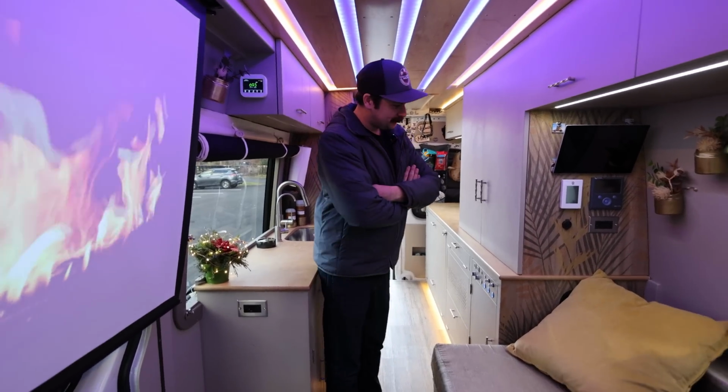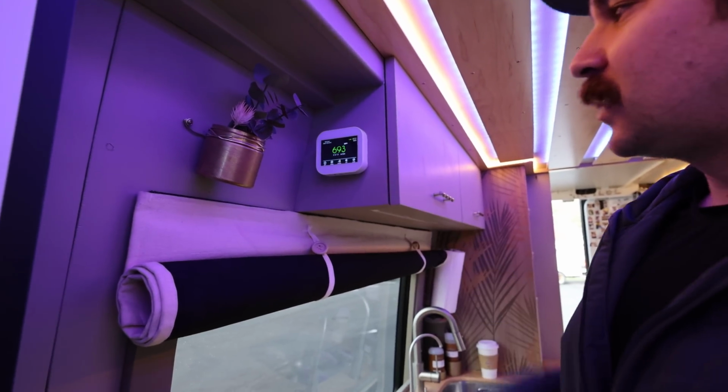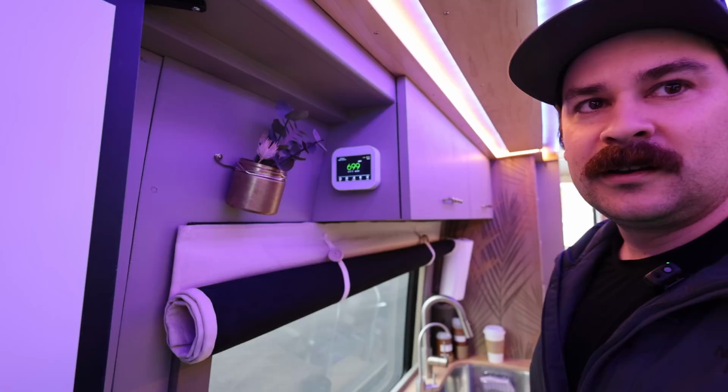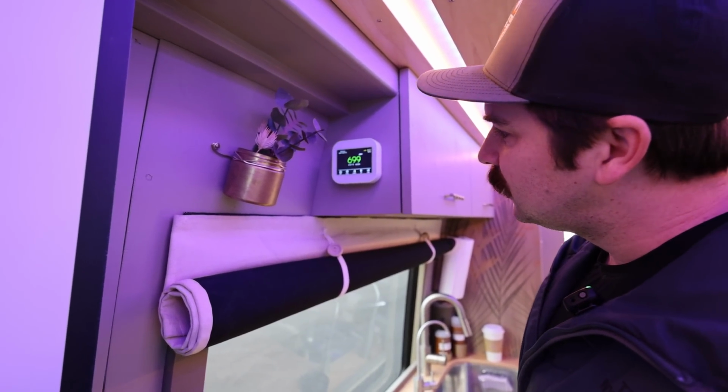Yeah. Going back to the tour, you've got obviously all your electrical setup. What is this guy up here? I wanted to ask you that earlier. Yeah, this is actually a really great product from Amazon. It's a little pricey, it's like $100, but it's a CO2 meter and a humidity sensor and a temperature sensor.